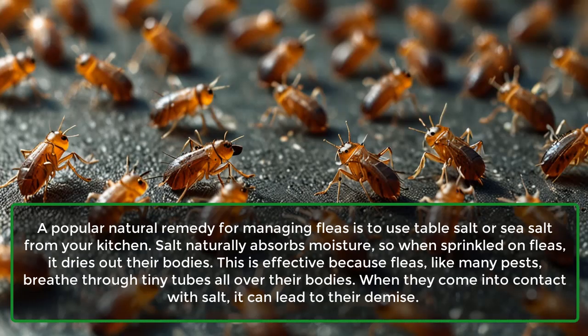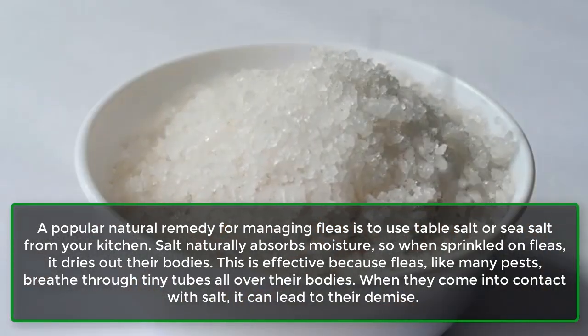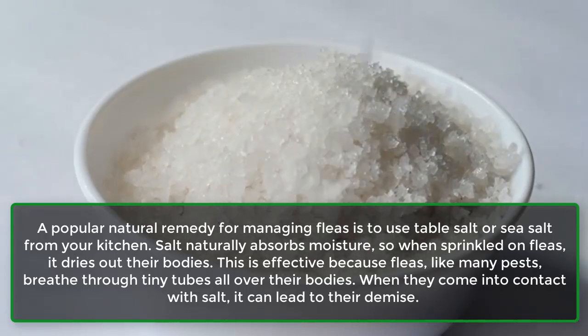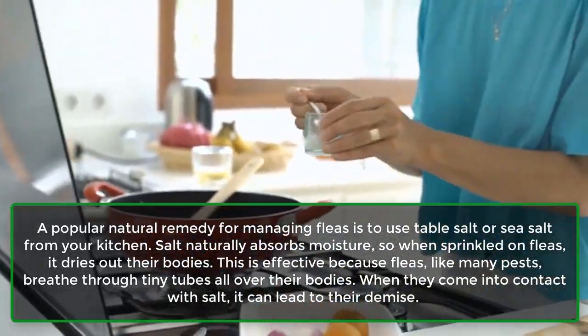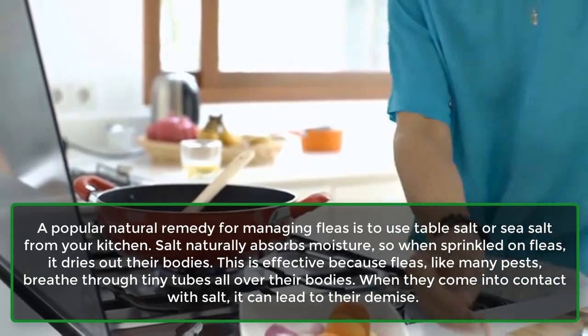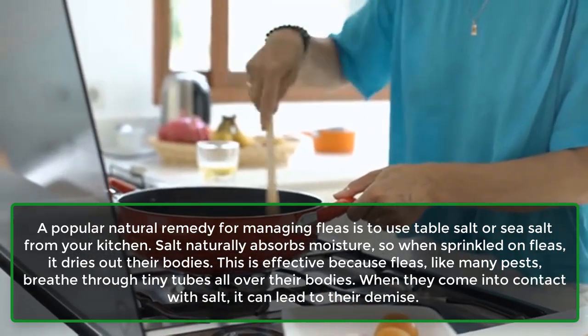2. Fleas. A popular natural remedy for managing fleas is to use table salt or sea salt from your kitchen. Salt naturally absorbs moisture, so when sprinkled on fleas, it dries out their bodies. This is effective because fleas, like many pests, breathe through tiny tubes all over their bodies. When they come into contact with salt, it can lead to their demise.